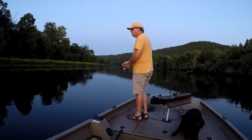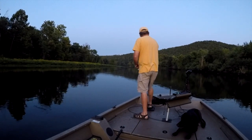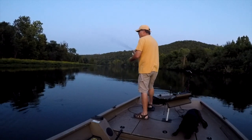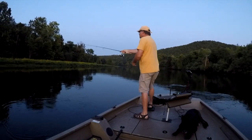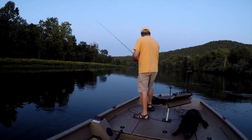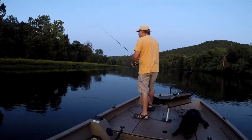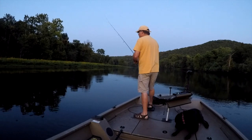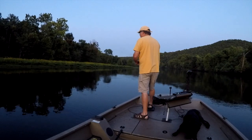See, this water through here is deep, 8-10 foot deep through here. It always has been. Oops. Not a lot of gravel here on the bottom. Ooh, I just missed one. Doggone it. It's shelf bedrock, shelf rock.